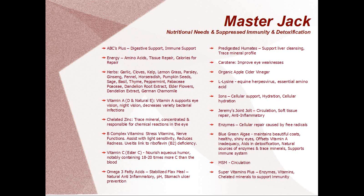Enzymes are in here, which is for cellular damage that's caused by free radicals. Blue-green algae. I use it a lot as a last resort in allergies. In other words, if I can't get a response with just diet and immune support with a respiratory condition in horses, I will add blue-green algae to the diet.